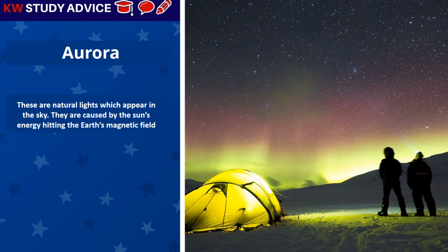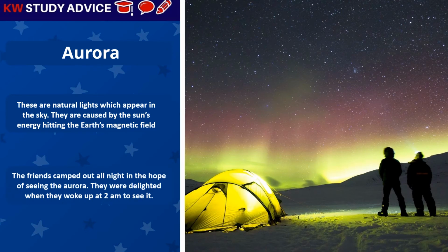So this is an amazing sight if you have ever seen it, but this is very rare and a phenomenon, as we call it in science. So let's look at an example to learn exactly how these work. The friends camped out all night in the hope of seeing the aurora at night. They were delighted when they woke up at 2 a.m. to see it and see all the colourful lights in the dark night sky.